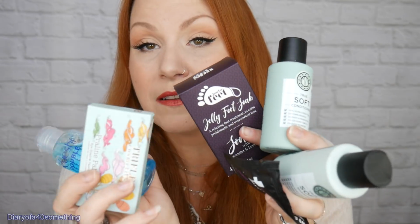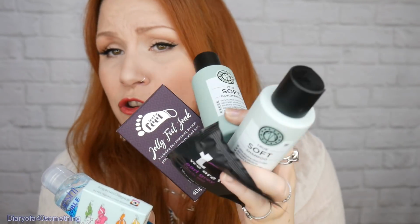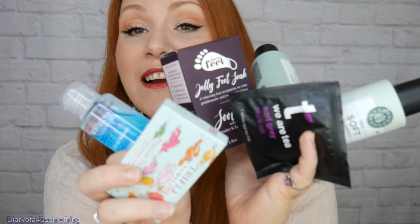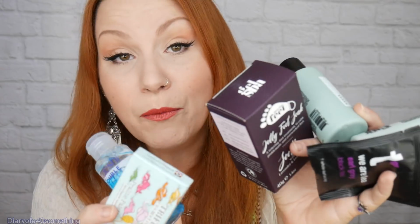And these shampoos and conditioners, I'm not sure what I'm going to do yet, whether I save them for my trips or try them out. But the smell is gorgeous, and I'll have a drink of tea afterwards because I love tea. So I think Glossybox has done really well this month. Can't wait to try it all.